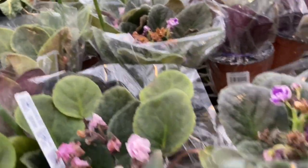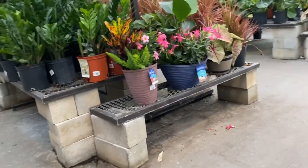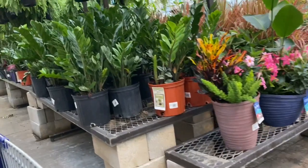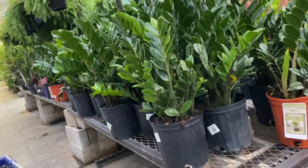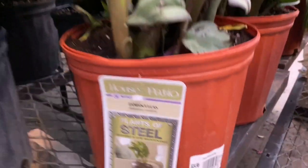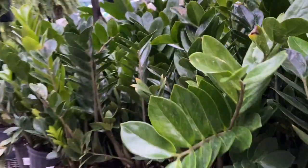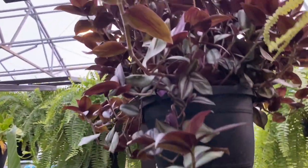And some African violets. These aren't looking the greatest, but yeah, they're really soggy in the bottom. They look a little overwatered. And over here we have some large ZZ plants. They look really good. And that crazy price, excellent. I mean, I remember when these were much more expensive. So if you waited, now's the time.